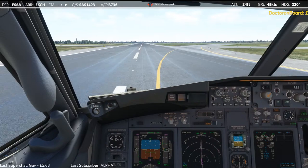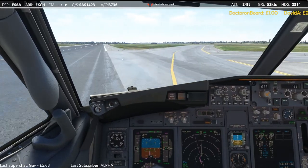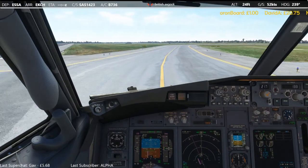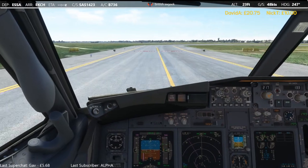Nordic 289, standby. Osprey, okay, right, cheers, guys. Mike, once again, wind 160, 12 knots, runway 22 left, you're cleared to land.